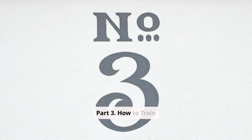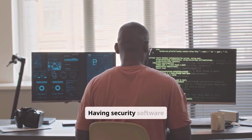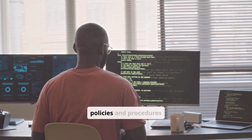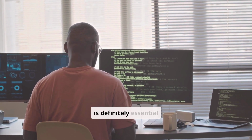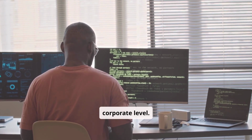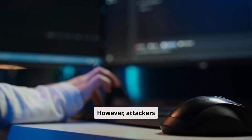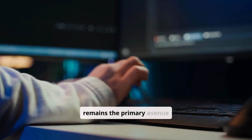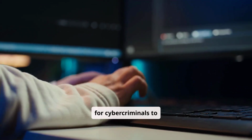Part 3. How to train your team. Having security software tools, network security measures, and robust security policies and procedures is definitely essential for maintaining a safer cybersecurity environment at the corporate level. However, attackers continue to develop new schemes, and the human factor remains the primary avenue for cybercriminals to exploit.